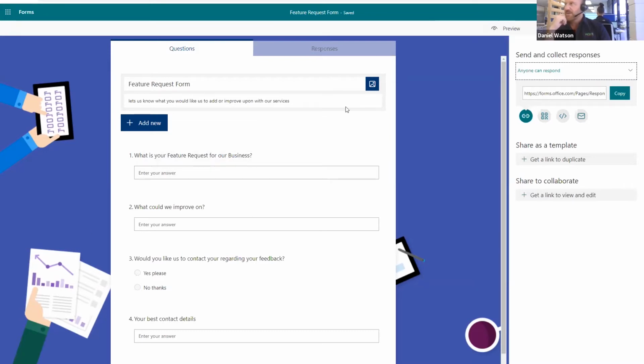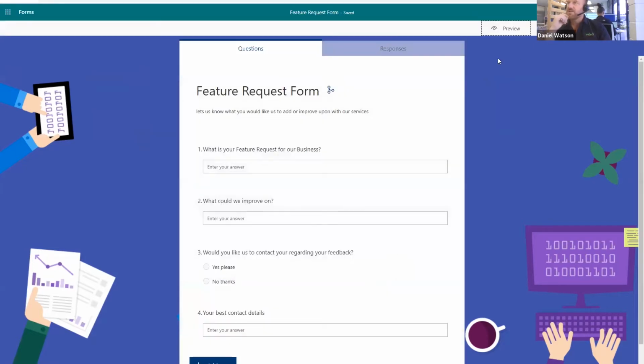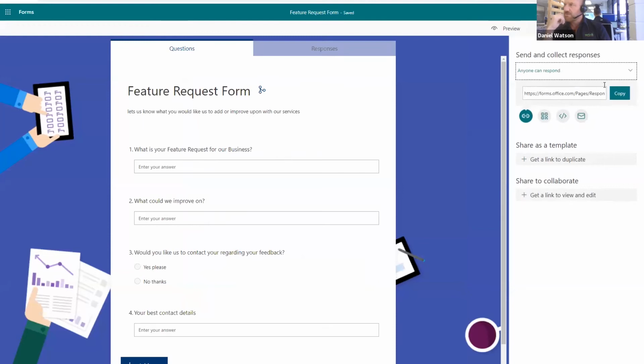And this is the preview of it, and it can be optimized for what it would look like on a mobile versus on a computer. That shows the feature request form, asking what we could improve on, and you can put some simple logic in there and see what the responses are through here as well. And when you share it out, you can say whether it's just specific people, just internally, or anybody in the world, and you can embed that as a straight-out link or code into your website.